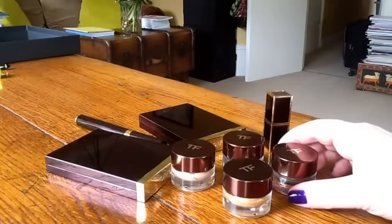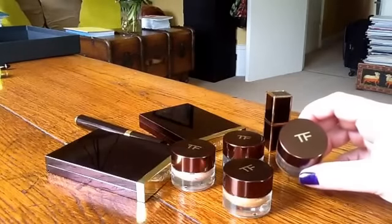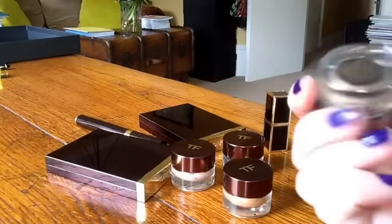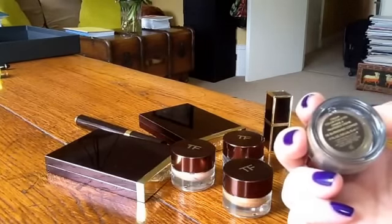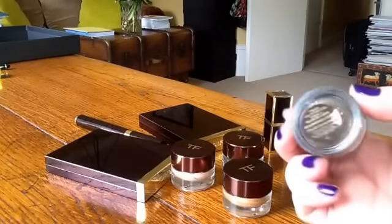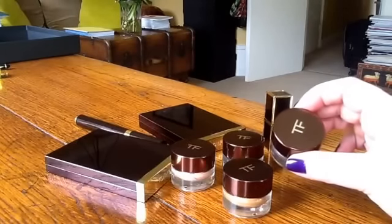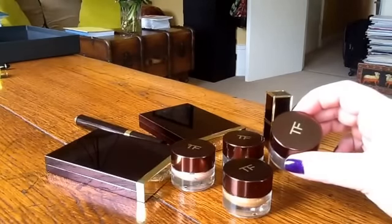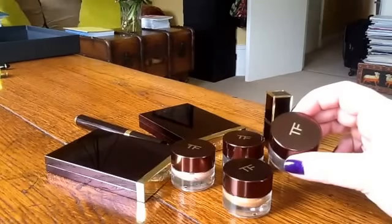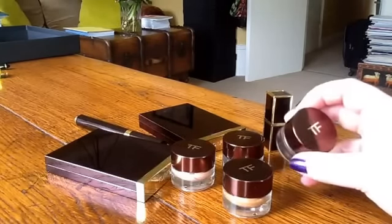And I told you straight away that obviously there is quite a large reduction in the amount of product that you're getting in these much smaller pots. You're now getting 1.17 fluid ounces, 5 millilitres in these dinky little pots for exactly the same price as the old pots, which I haven't stupidly brought one with me, but were quite a lot bigger.